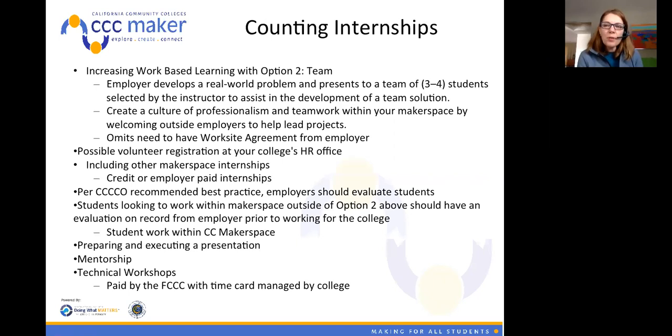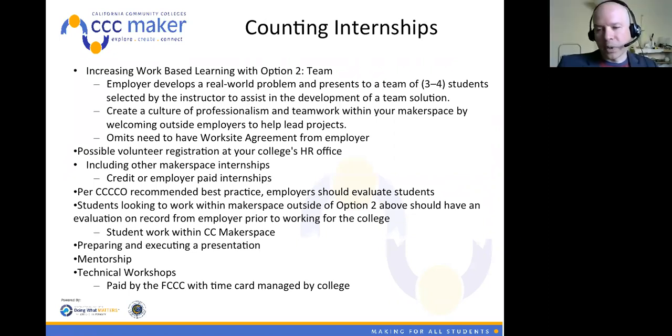Yeah, I see Brittany's typed her question. I guess the question is, can it only be done in the makerspace itself? I'm not sure what she is referring to there, but could it be done as a combination of in the makerspace and at the place of employment? The way I presented it is definitely at the college, only because of the difficulty with the worksite agreement with employers, as a way to not have that be an issue.